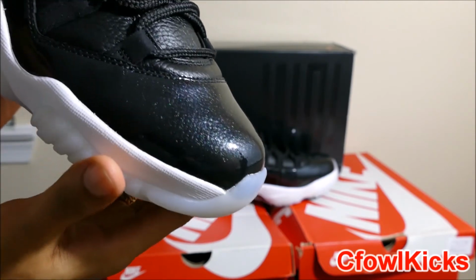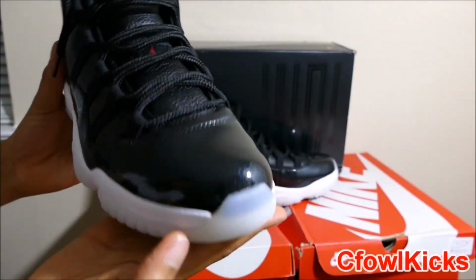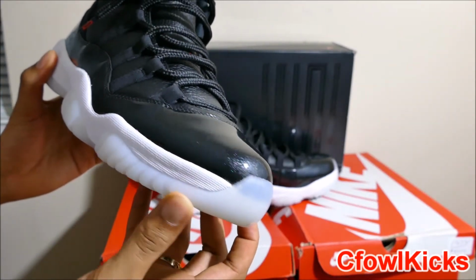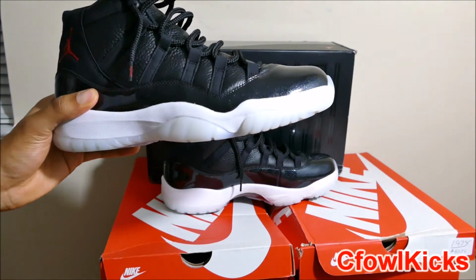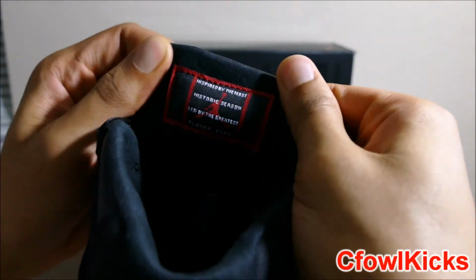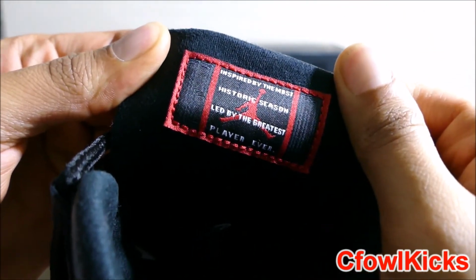And as y'all can see, while I'm close up, you can see all the glitter in there, which isn't too bad. It's all pretty much the same glitter that's on the Aqua 8s, which I also have to do a review for y'all on. But just getting into the details of the shoe, on the inside of the shoe there's actually a different message now. Let me get it nice and close. Lighting ain't that good. Sorry about that.